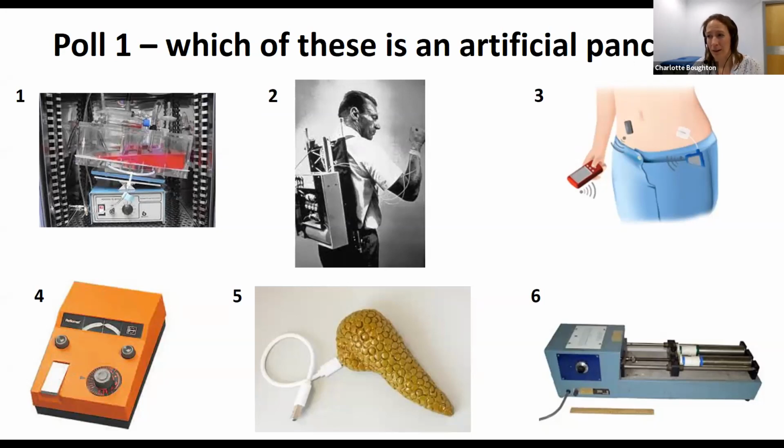And so far we're 100% voting for number 3. So you're absolutely correct. So number 3 is an artificial pancreas. Incidentally, number 2 is the first ever insulin pump that was developed. So shows how things have progressed in terms of diabetes technology overall. I personally quite like number 5.